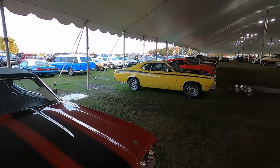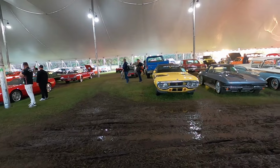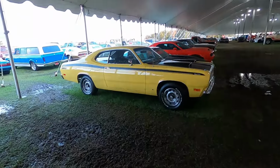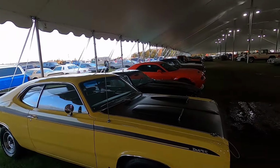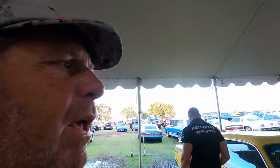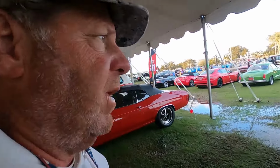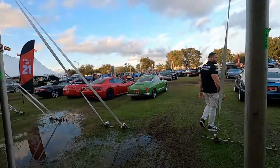Keep walking. We've got a six-pack Charger right there. We've got a Plymouth Duster, the Twister Duster right here. Let's see. What else we got over here? I think we're going to head out this way. It's just a little bit not as muddy as in this tent. So we're going to walk out here.